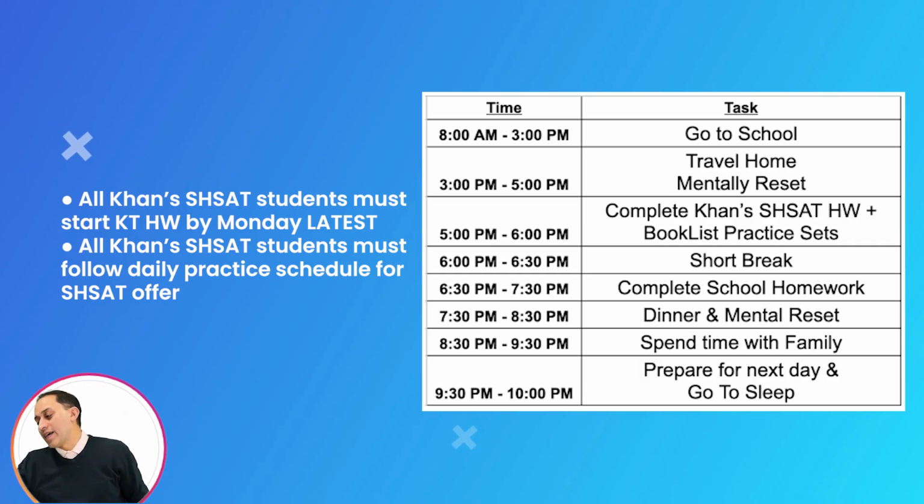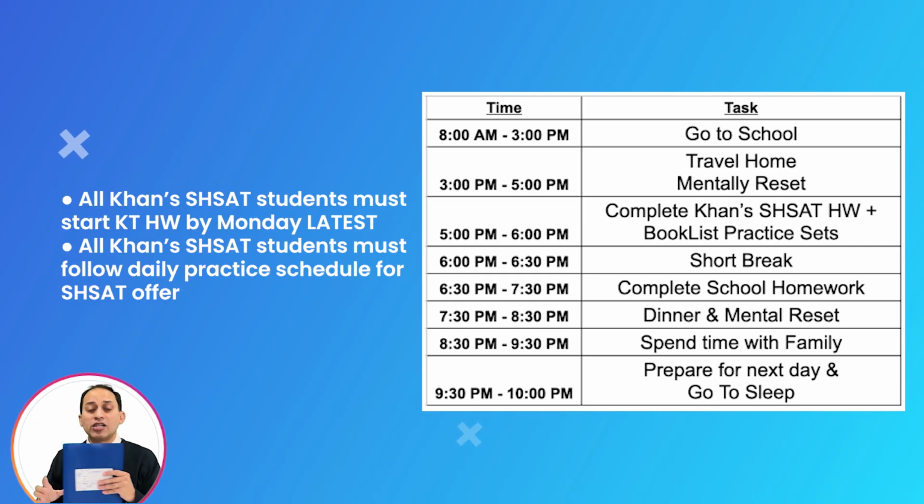Our homework packets that you get should be kept in your cons folder. When you get home, take your homework packet out and get started on your cons homework. We want you to complete that between Monday and Tuesday. Once you complete your homework, that's when you can move over to our practice sets for your bonus bingo sheets. And we'll talk about that in just a second.